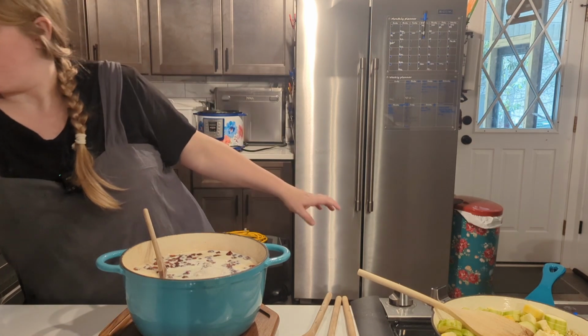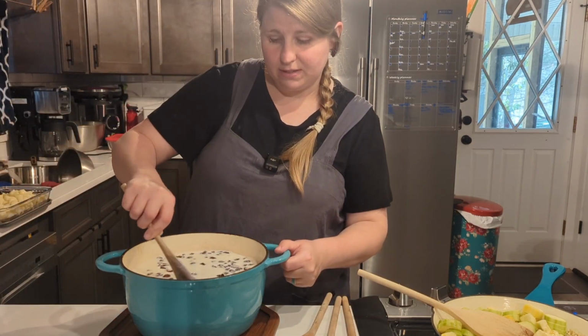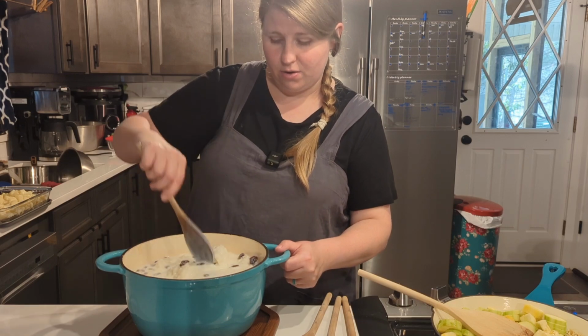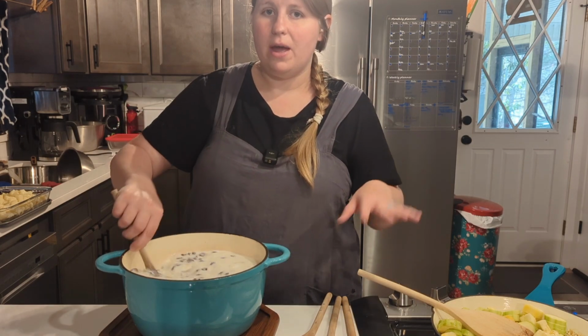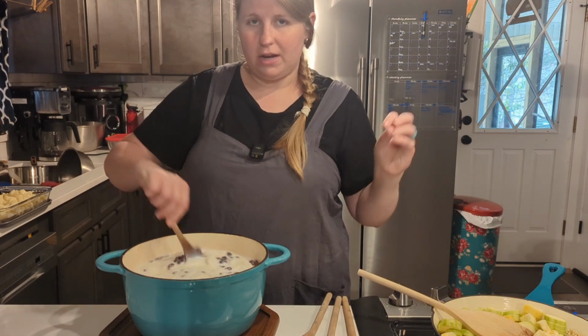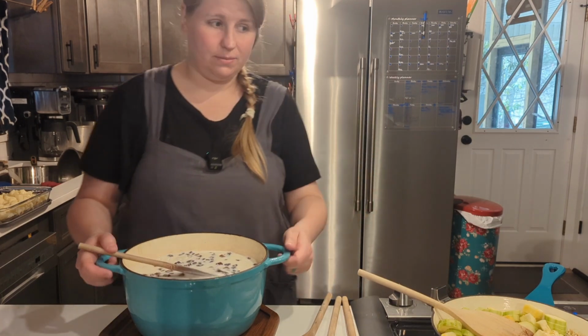So set that over to the side. We'll get this started, and then what we're going to do is put this on low on the stove and just let it cook. All we're doing is let it cook on low. It'll simmer, it'll get good and creamy, and it'll just taste absolutely wonderful. But that's how easy a rice pudding is.